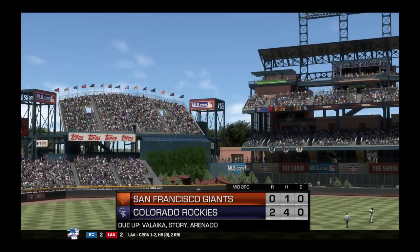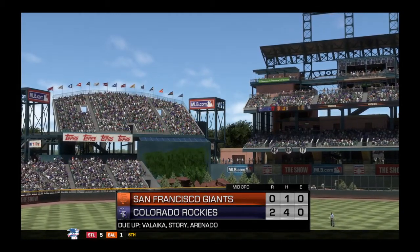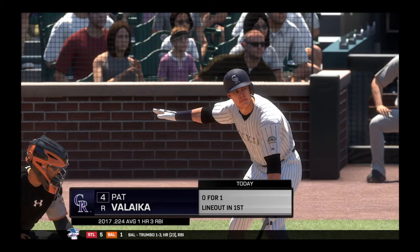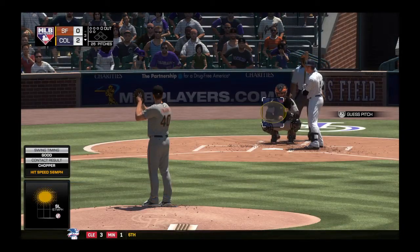We'll head now to the home half of inning number 3. The Rockies are out in front 2-0. Ready for another chance? Pat Valaika. He'll begin things here against Madison Bumgarner.